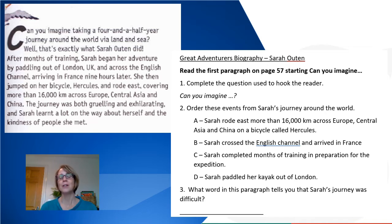So our first question, number 1, is about the first paragraph on page 57, which starts, "Can you imagine?" And it says, complete the question used to hook the reader. Now this is a really great trick when you're writing a biography, is to hook in your reader with a question. Let's have a look at the question, because that's the question you've got to write down. Can you imagine taking a 4.5-year journey around the world via land and sea? That's the question that you need to write down for question 1.